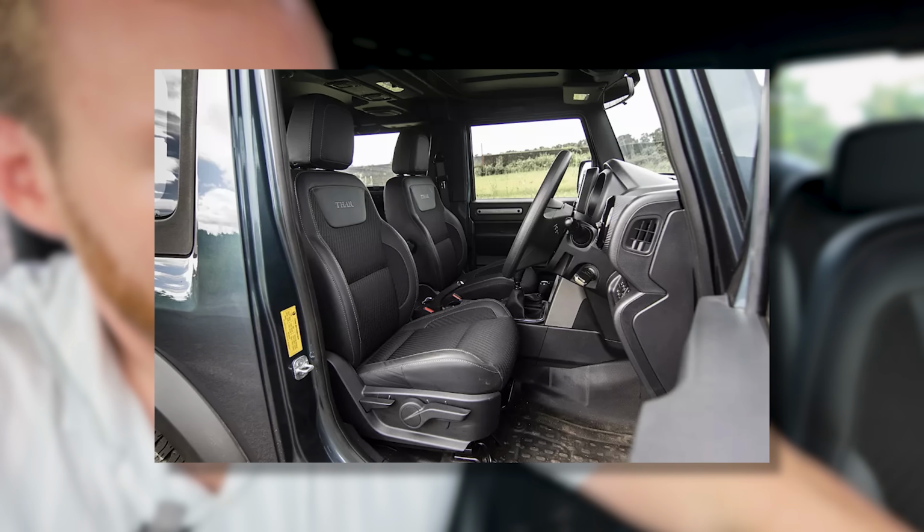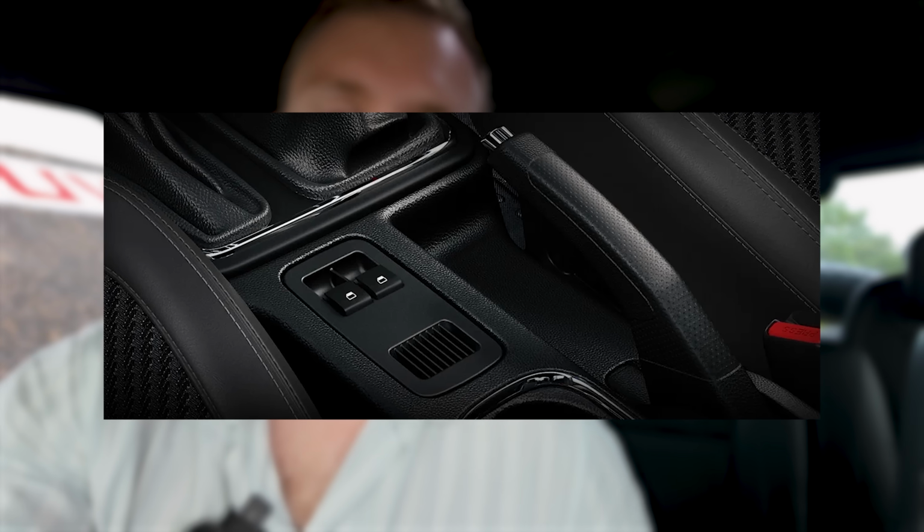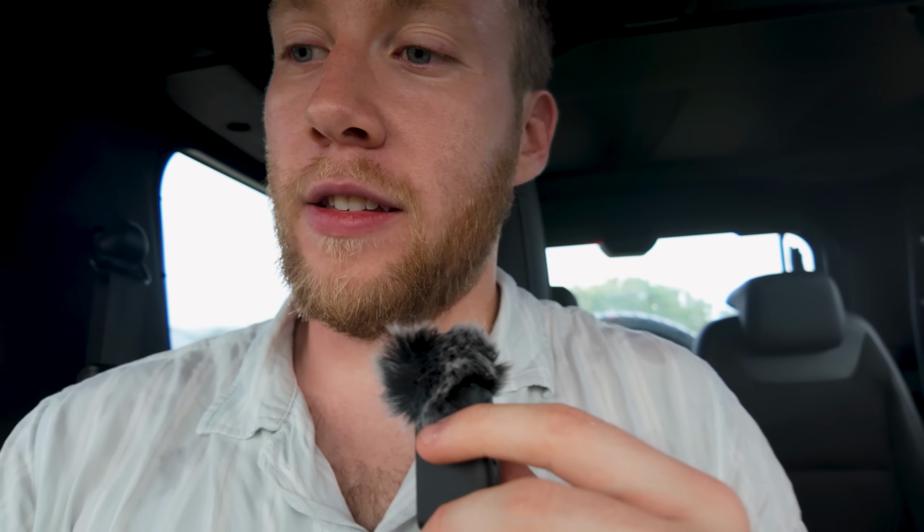And as you can see, the interior is quite spacious. It is very black and you do get some rough cloth fabric seats. So it's not like luxury leather, but you don't really need that. And at this price point, honestly, who cares? You do have your window controls in the center, just like an old Holden. Pretty rugged design on the inside here.